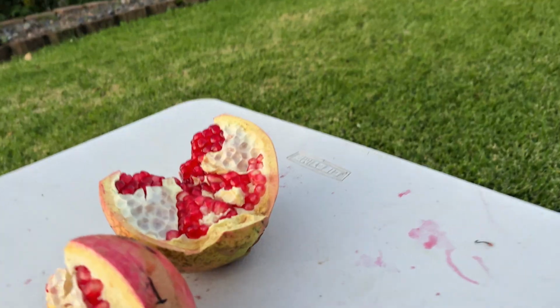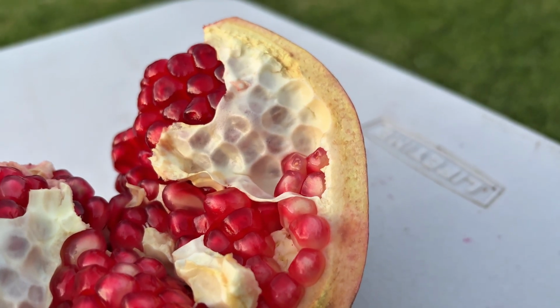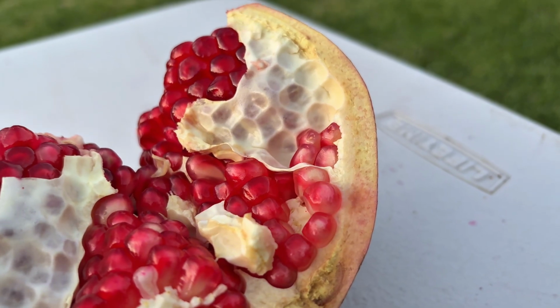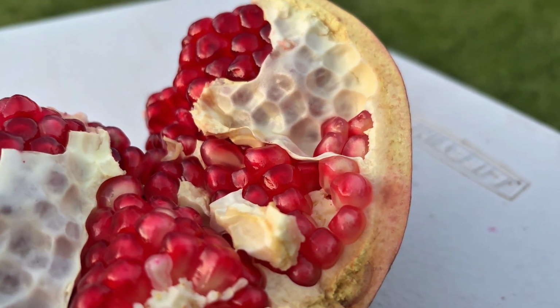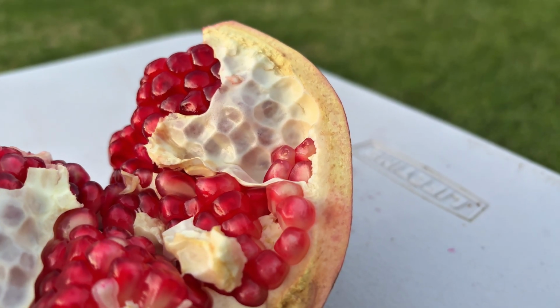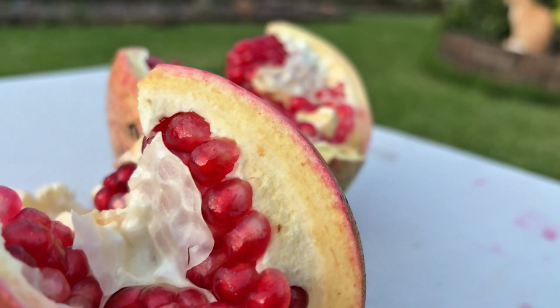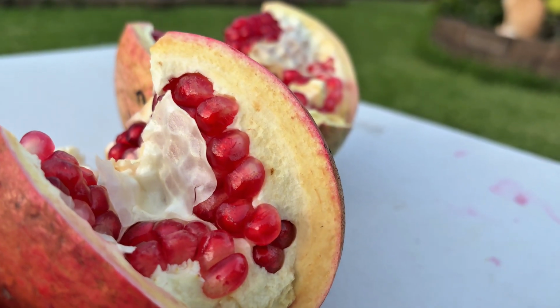Like I'm telling you, look at the thickness. So you see what I'm trying to tell you? Look at the thickness of the skin. See what I'm trying to say? Look how thick it is. Literally, it's about maybe 5 mil thick. That is very, very thick for a pomegranate. Look at Lebanese number 1, also about 5 mil thick.